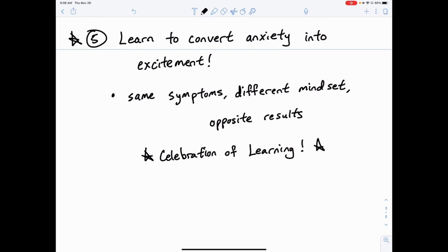So remember, celebration of learning is ideally the same thing as a test, but again, it's a positive way of thinking. What is the point of a test, right? It is simply to show the teacher what you have learned, to show them that you paid attention, and this is the best effort that you understand so far.